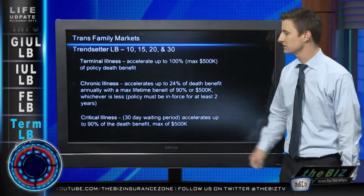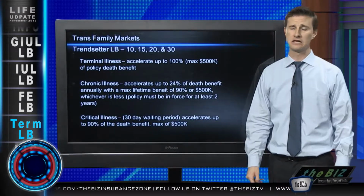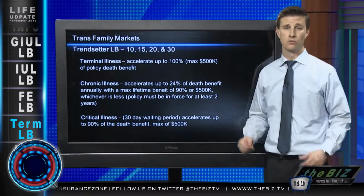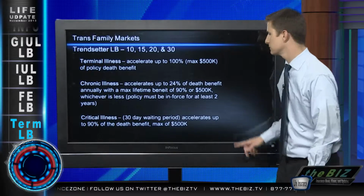So if your client's experiencing that critical illness, they could advance themselves some of that death benefit and take care of those expenses that potentially are going to really put a dent in their retirement savings.